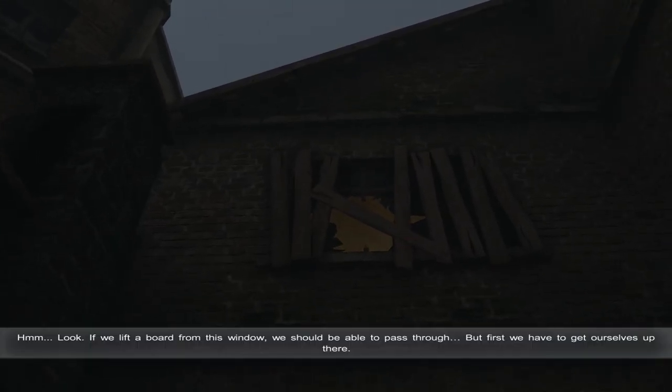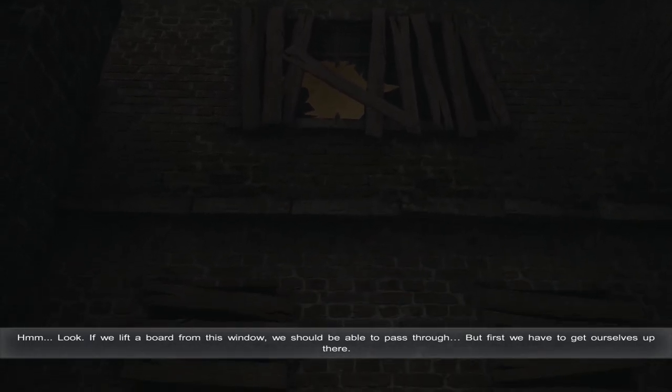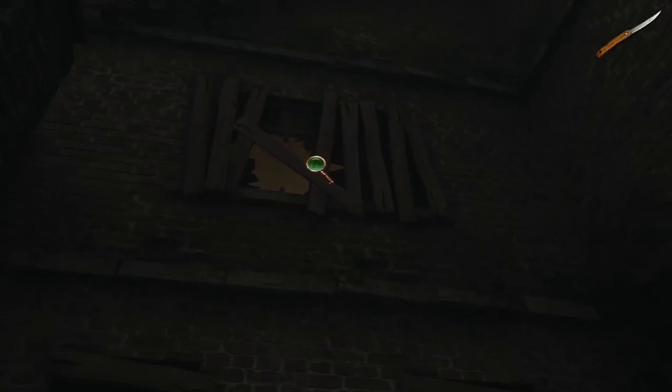Somebody's in there. Look, if we lift a board from this window, we should be able to pass through. But first we have to get ourselves up there. You are joking, Holmes. Yes, hilarious, isn't it? No, I can't do that.